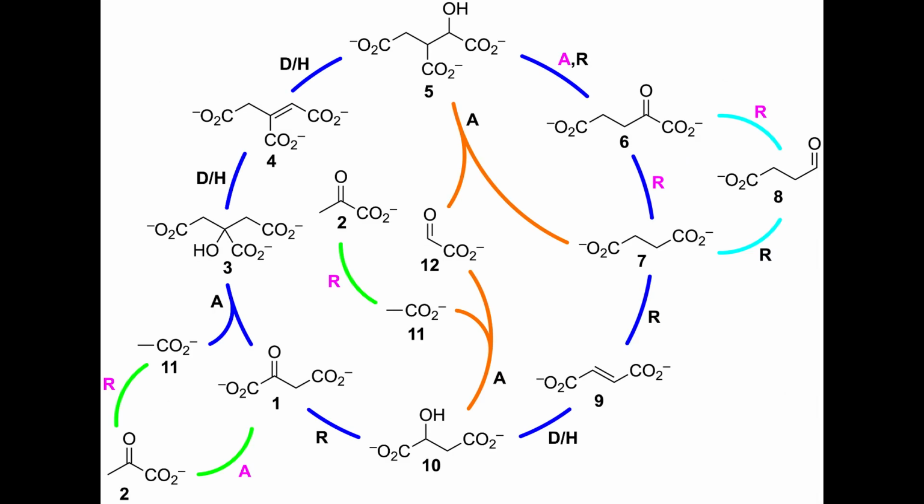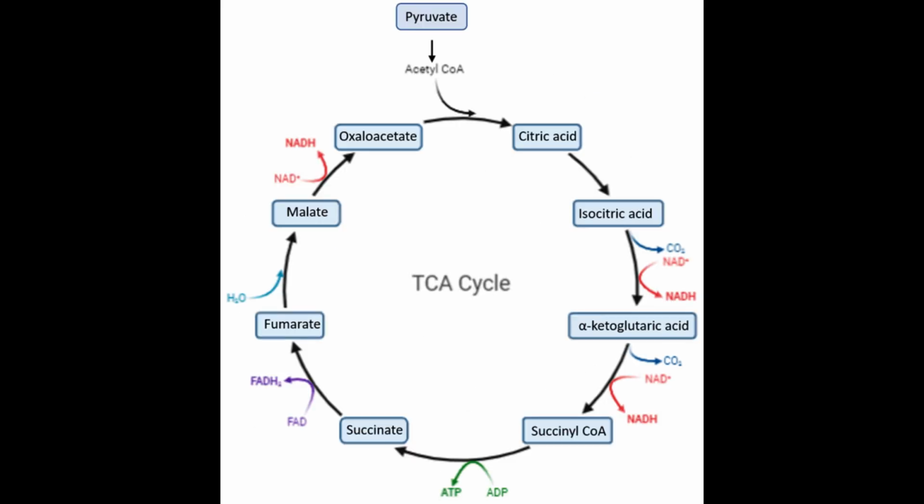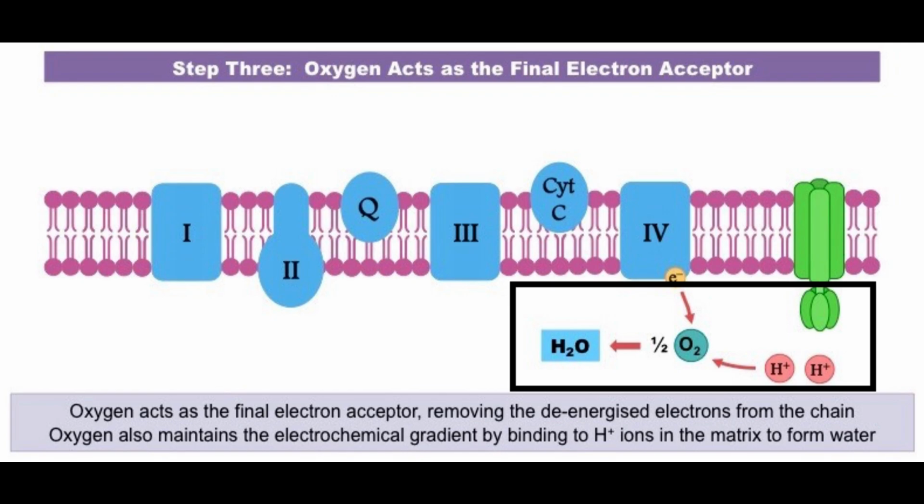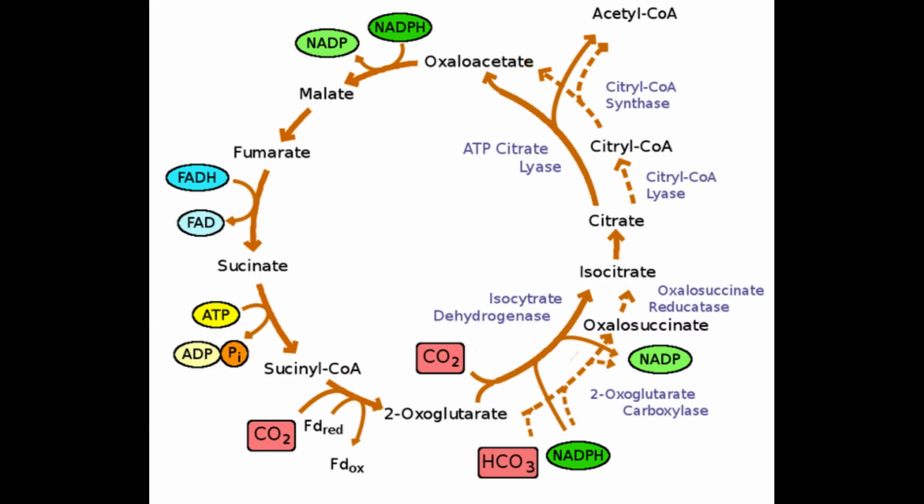Abiotic analogs of the TCA cycle have been observed catalyzed by iron-sulfur minerals in hydrothermal systems. In our cells, the TCA cycle is run oxidatively or clockwise by feeding oxidized electron carriers into it, which shuttle the electrons to enzymes that transfer them ultimately to an oxygen. However, some bacteria run it reductively or counterclockwise by feeding reduced electron carriers into it.